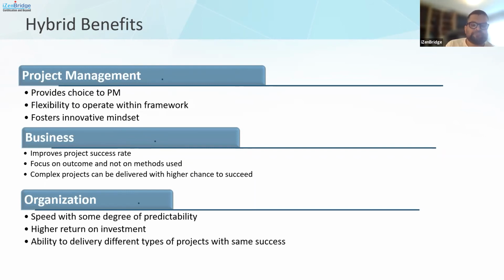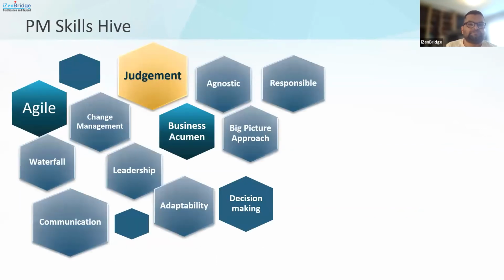We'll look into that. So again, as I said, this webinar focuses on hybrid. We can have a similar webinar talking about waterfall, talking about agile, but our focus today is hybrid. And these are the advantages, a lot more advantages, but this again is not a perfect methodology either.